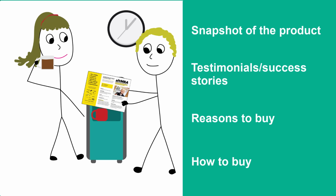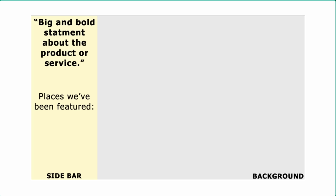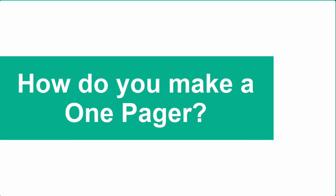Now, fortunately, making a one-pager is reasonably simple. I mean, check it out. Here's a generic one-pager that can advertise literally anything. It's really only a few blocks of text slapped on a page, and maybe some small pictures or logos. When you watch it being built from scratch, you can see how simple it really is. But in case you need a little more help, how do you actually make a one-pager? Like, what physical tools do you use?